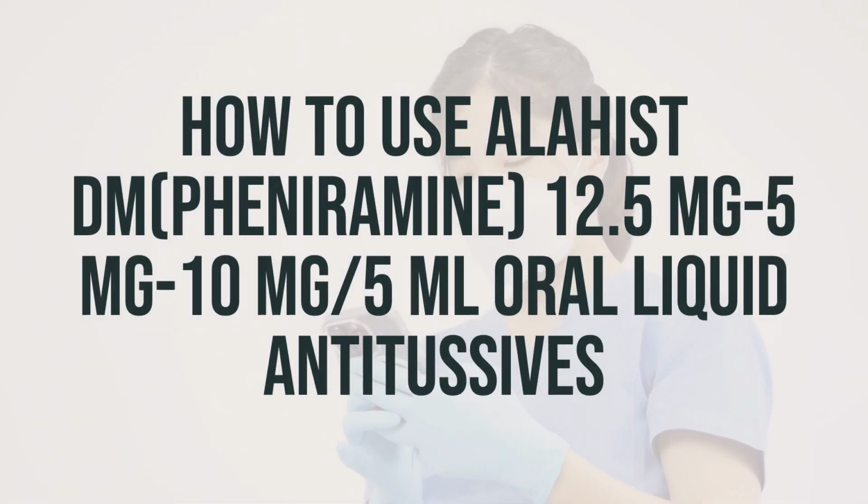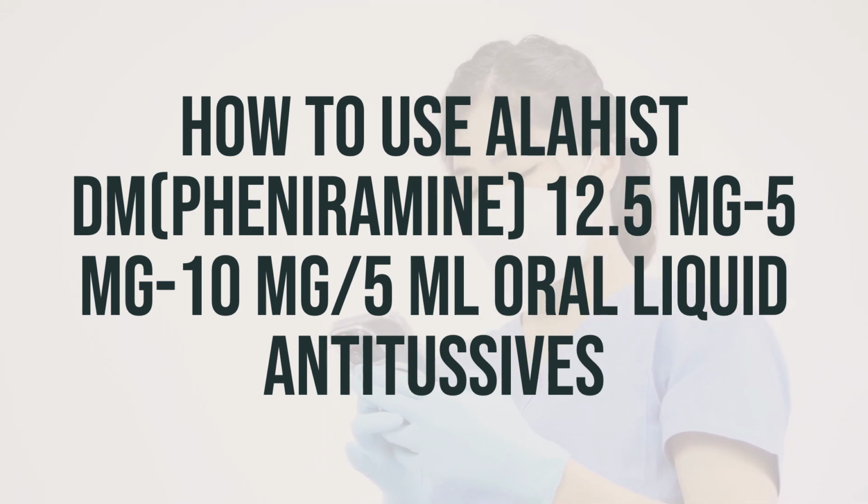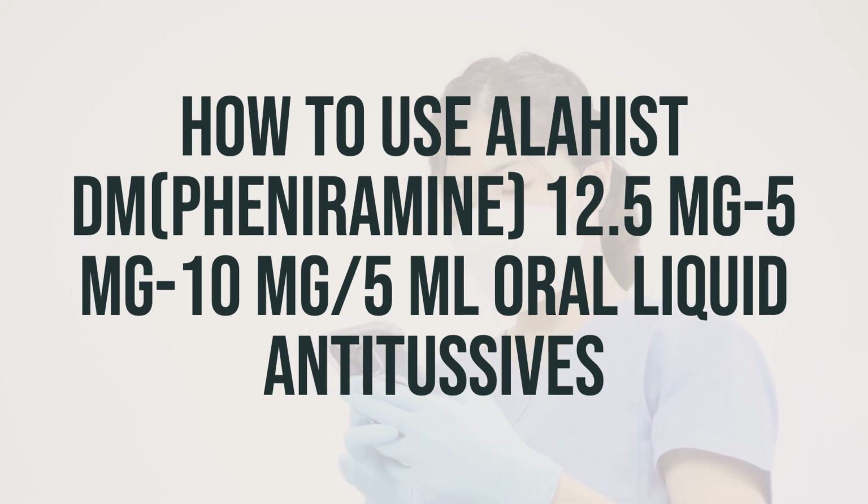When taking Alahist DM, Pheniramine, 12.5 mg, 5 mg, 10 mg/5 ml oral liquid antitussives, be sure to carefully follow the directions on the product package. If you have any questions, it's best to consult your pharmacist. You can take this medication by mouth with or without food, and it's important to drink a full glass of water with it. If you experience stomach upset, you can take it with food or milk.